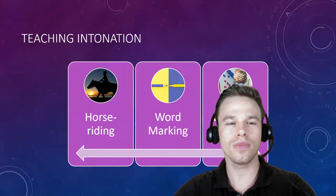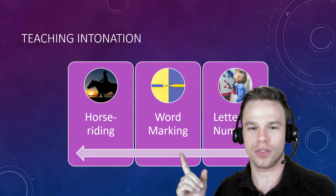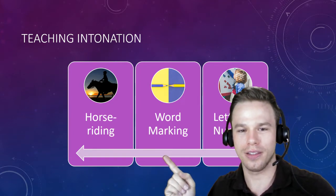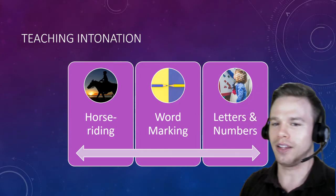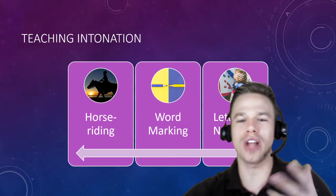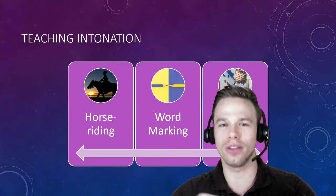So I'm going to actually look at this in three different parts, three different levels, so to speak. So let's take a look. First, the one that I've used the most and I advocate the most is the horse riding method. And then second, if you have a kid that's more focused, the word marking method. And then finally, the letters and numbers, which I'm not a huge fan of myself. I don't think I would use it, but just to make sure all of you are feeling satisfied.